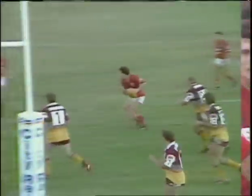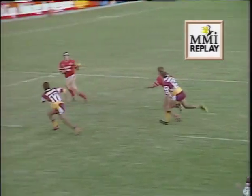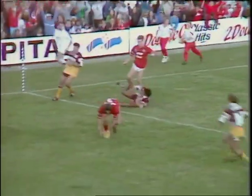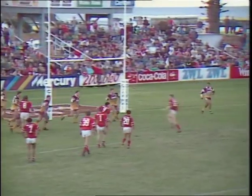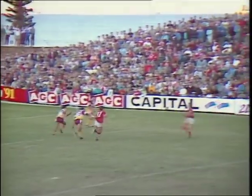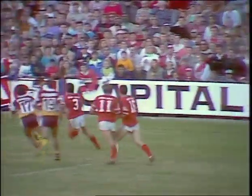They played with great intensity, good backline movement, opportunities out wide. Pinchinelli fires it out to Rodwell, holds the ball up for a moment. The cover couldn't get to him, and Rodwell comes across nicely to score it. Let's have a look at it. Brisbane were in trouble. The break initially had been made by Delaney from the base of the scrum, and from that point on, Brisbane were in trouble.